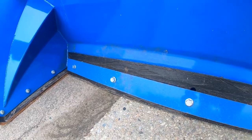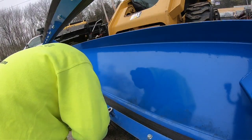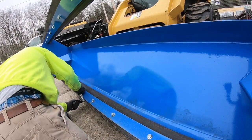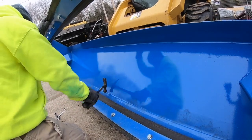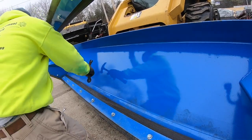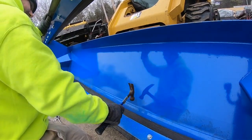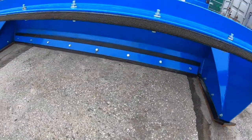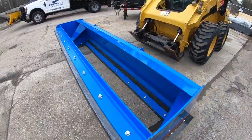So here's a good shot of it. You can see how the cutting edge dips up here in the middle. So we're gonna fix that right now. Much better. That should be all set.